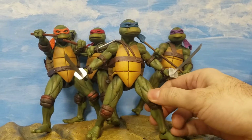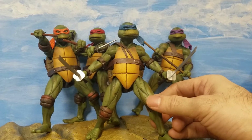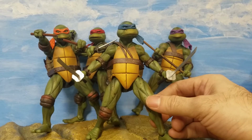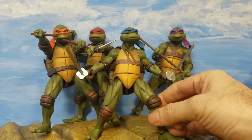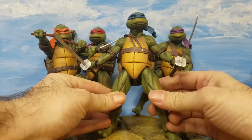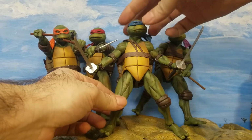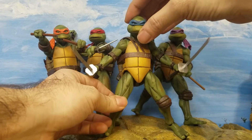The first day, I actually called the NECA office. I'm like, what the hell are y'all doing? They had not produced enough, or something had happened. I was like, how can they sell out so fast? I don't think they anticipated the demand for these, the collector demand. I think everybody deserves these.